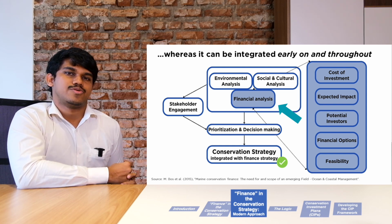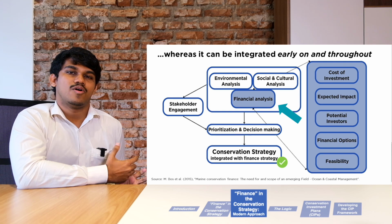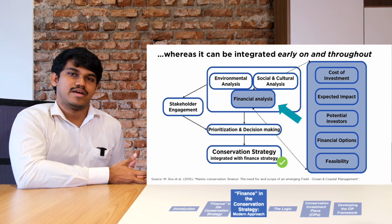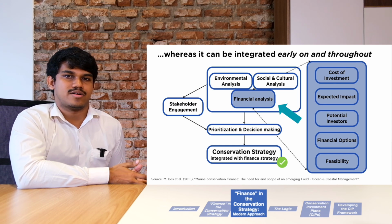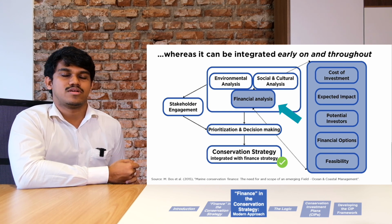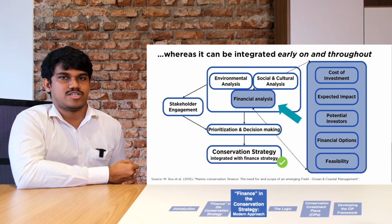Here it's important to note three things. This is often an iterative process, given that ecosystems and protected areas are dynamic environments where factors change. It's important that conservation authorities also give due consideration to such changes.